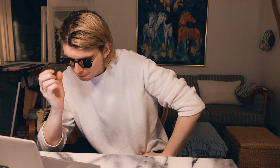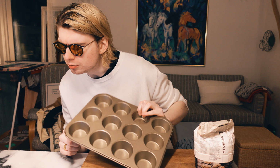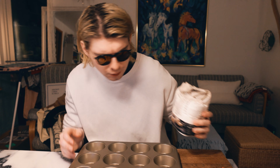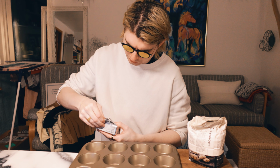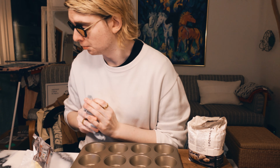So, we need to butter and lightly flour some ramekins or a muffin tin. Now, I do have this, so let's go grab it. Okay, so I've got this sort of muffin tin. I've got my Tipo 00 flour, and I've got some butter here. It's telling me that I'm supposed to lightly butter and flour some of the ramekins. I can already tell this is going to be messy.